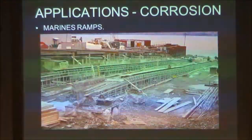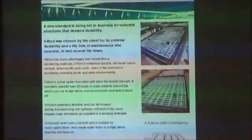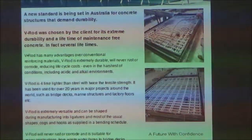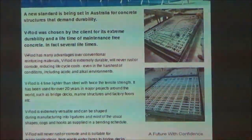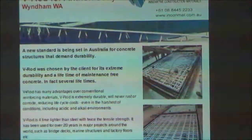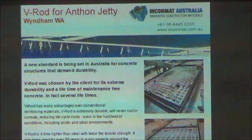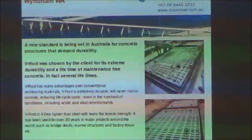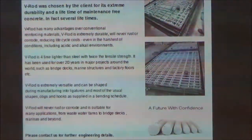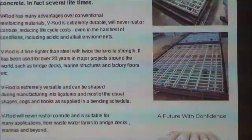Here's a boat ramp that was built in, I think, Canada. This is one that was built in Australia at Wyndham. This is precast panels, top and bottom reinforcing, a hole through the panel in order to lift, and they put those down straight on top of a superstructure to carry 25-tonne cranes. So it's not a product that's just out there for little things. It can actually do serious structural engineering behaviour. This is being used in a highway in Canada.